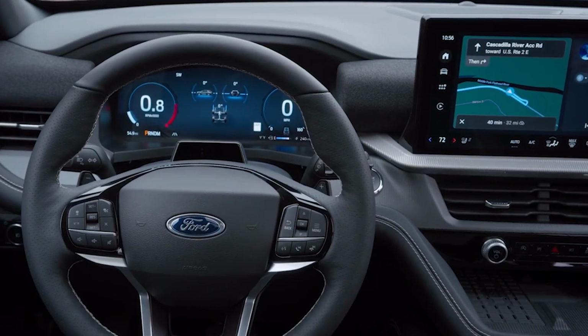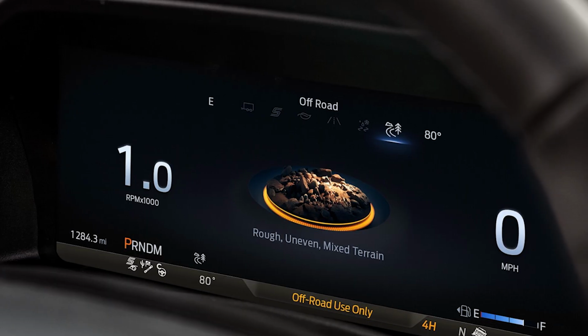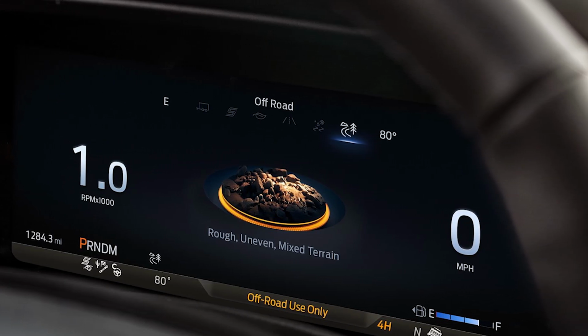The Tremor benefits from all these tech features while adding specific off-road monitoring capabilities that display useful information like pitch, roll angles, and terrain management system settings.